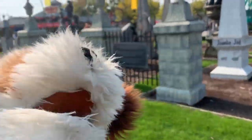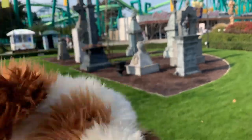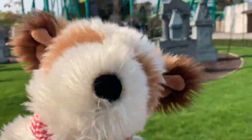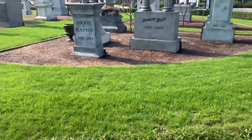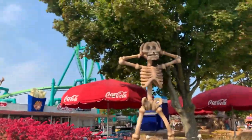Here are all of the old retired rides from Cedar Point, like the Jumbo Jet and the Rotor, the Witch's Wheel, Shoot the Rapids, and this is the cemetery for them. I'm surprised they're able to build all of those rides underground here because they were huge. Like the Demon Drop was so tall, but it's buried underground there. Very odd. This guy can't believe it either. Look at him. He's like, I can't believe that you guys buried all those rides underneath there.